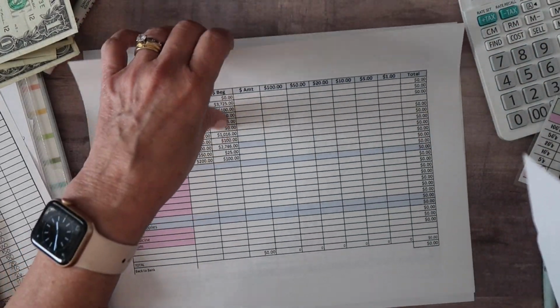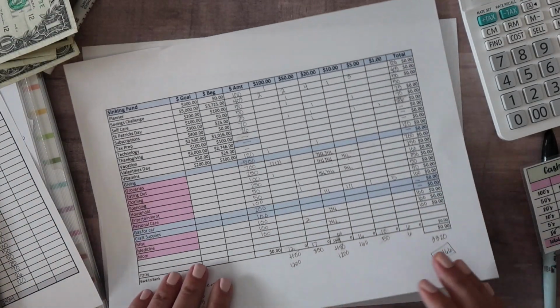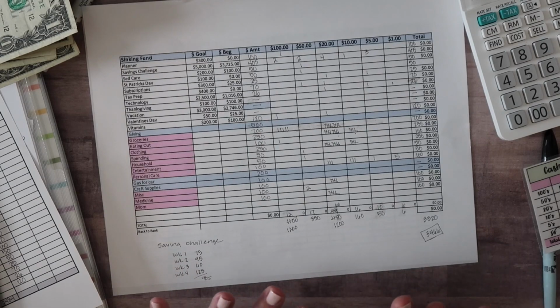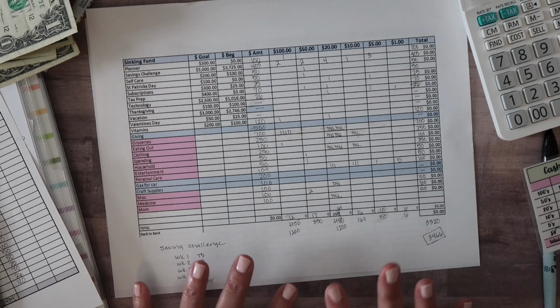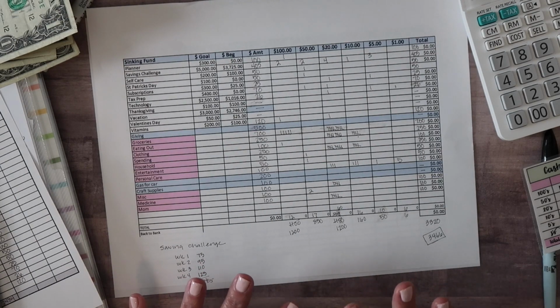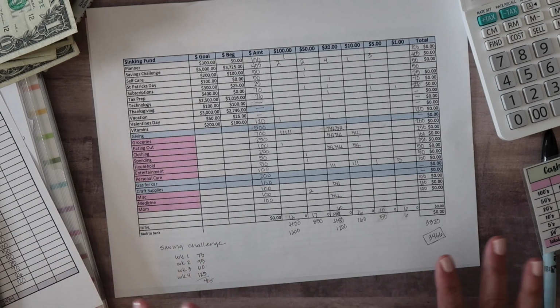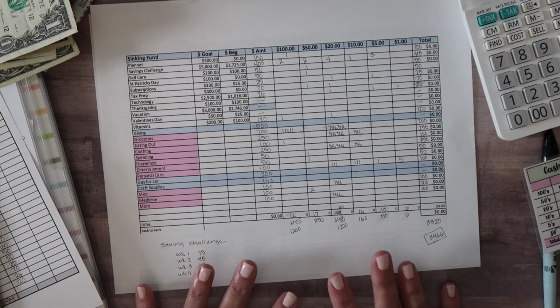I did print a fresh new one just to check my math, but I'll worry about that one later. So that is my budget setup for November. I think I have included everything that I need to include. I always find little things, and that's why I'll take it out of my sinking funds if I need to, but I think we're good to go for November.